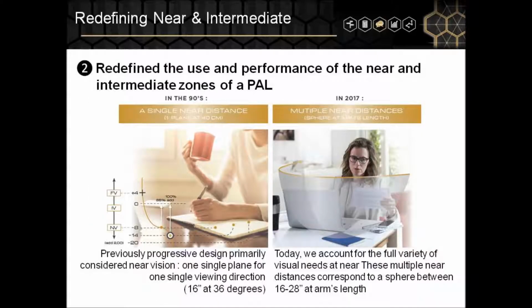All right, back in the 50s, Essilor invented the very first progressive lens. A lot has happened since then. A lot of things have changed, and in 1994, Essilor launched the Verilux Comfort, which was at the time the most revolutionary progressive lens design.